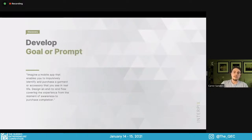So then from there, you can develop a goal or prompt. I find it's best, almost like a scientist when they go into a new research project, they develop a hypothesis. So as a UX designer, as an entrepreneur, you can develop your own hypothesis, which would be more like a goal or a prompt. So I came up with one. This is just completely fictitious, just for an example, but it can be very big concepts.